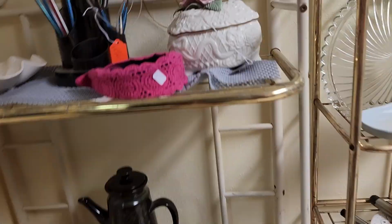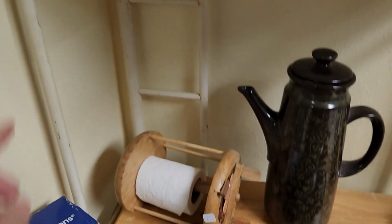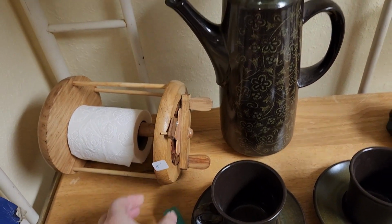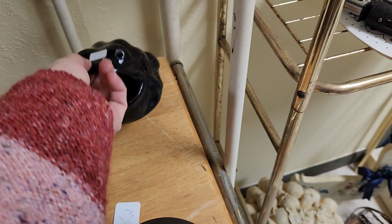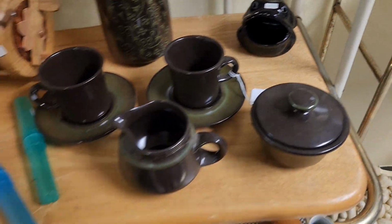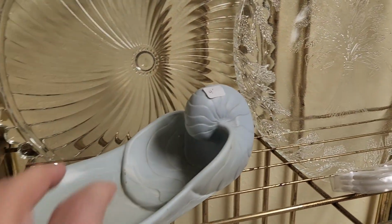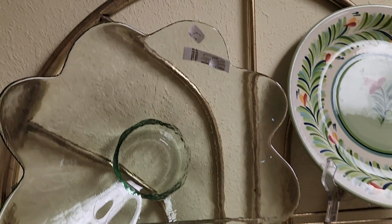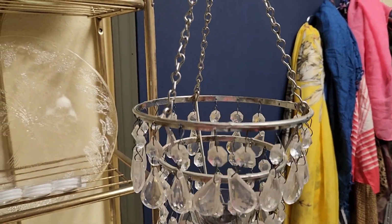And in here in the bathroom, we've got this. This looks like a fishing reel, but it's a toilet paper holder. And this is for hot chocolate. This is for holding your sponge or something, this is for holding a toilet brush. Hair dryer works. Curling irons. This is a soap dish. Some others. This is a hanging candle holder here.